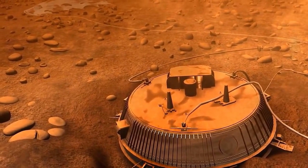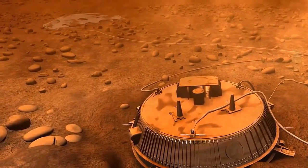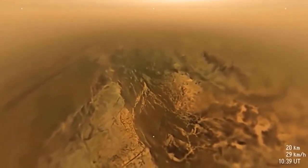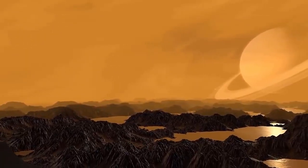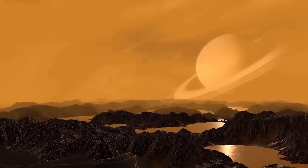Iapetus has a radius of 1,000 miles and a mass of 40 times 10 to the 20th pounds. Iapetus, the third largest moon of Saturn, is located 1,800,000 miles away from Saturn. It is the furthest of all the large moons. One orbit takes 79 days. Its main hemisphere is black and dark.